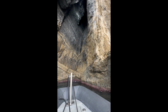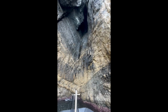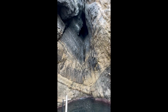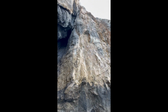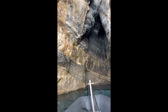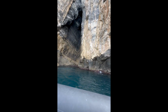I don't think we're going to crash into this. This guy's a good captain. But look how beautiful this is right here. I think they said there's bats up there. I'm okay not seeing bats. Here we go, back again. We're backing up in LaSpezia. I think that's bats, isn't it? I don't know what it is. Oh, this is... I'm going to use the word breathtaking.